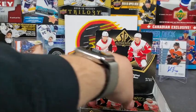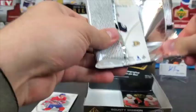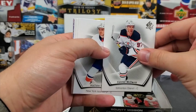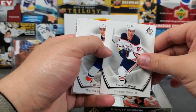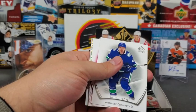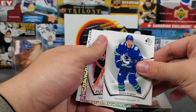So we have two packs left before we reveal what our Future Watch auto is. McDavid had one of the best seasons in recent history since the 1995-96 season. He had over 150 points, 153 points, so that was really impressive to see. Quinn Hughes, he had a pretty good season with the Canucks this season.